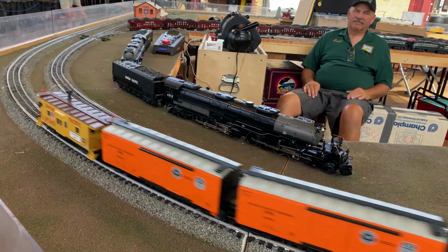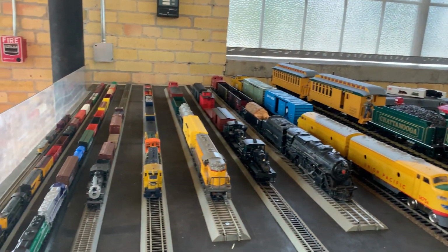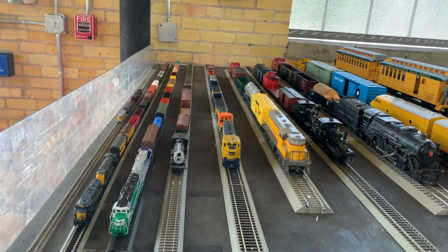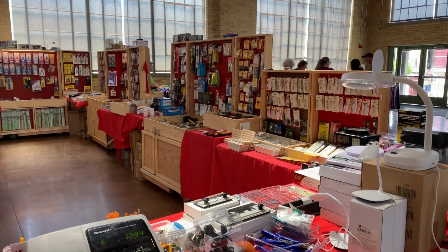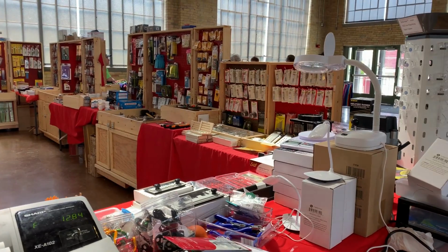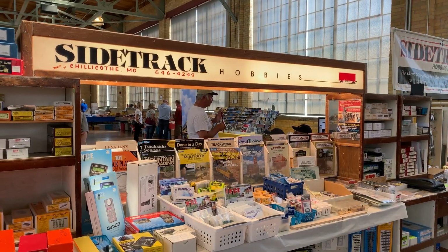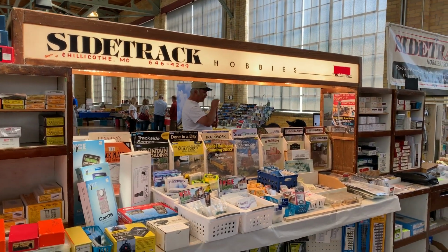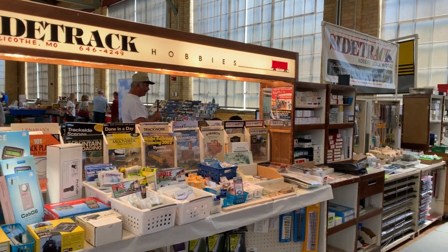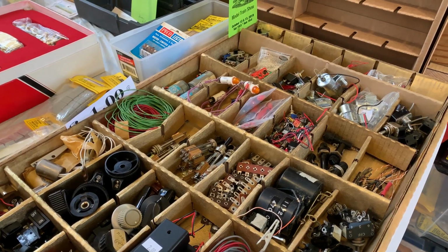Right here, there's a representation of all the sizes. Yep, all the way down to, is that Z or N? I guess that's N. Teeny tiny. And, of course, tools. Believe it or not, this is one of my favorite places to be at a train show. Me too. There's always a tool I'm looking for. Right. These guys, Sidetrack. Oh my heck, did they have some neat stuff. And they make their own brass engines. Nice. We'll come back to that in a little while.